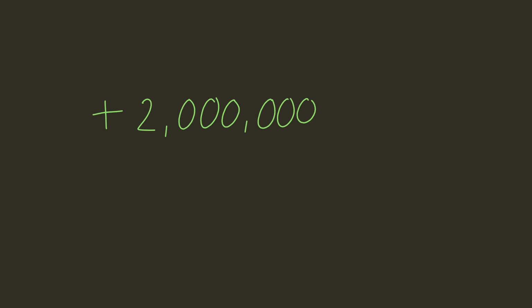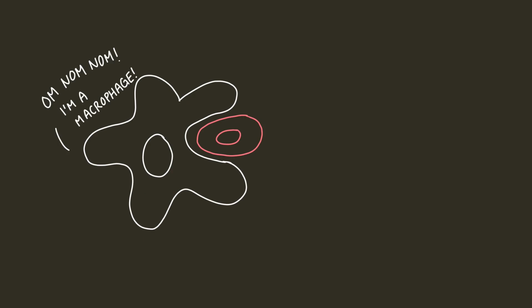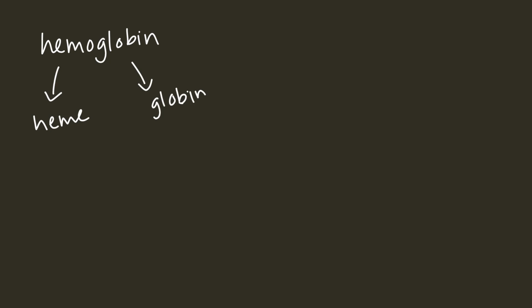So if we're making 2 million red blood cells every second, we also have to get rid of just as many. After about 120 days, old red blood cells are eaten by white blood cells called macrophages in the spleen. Hemoglobin is broken down into heme and globin. Globin is then broken down into amino acids.